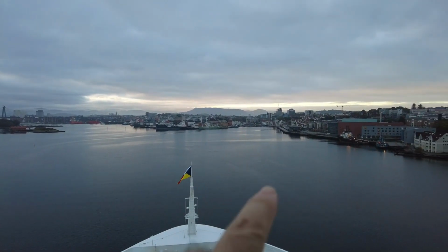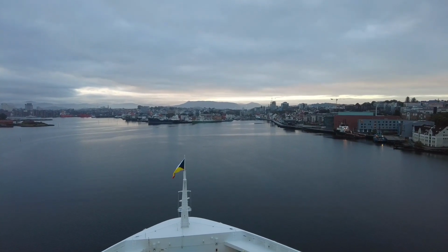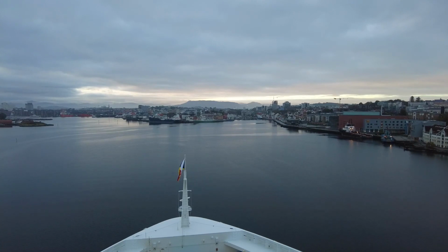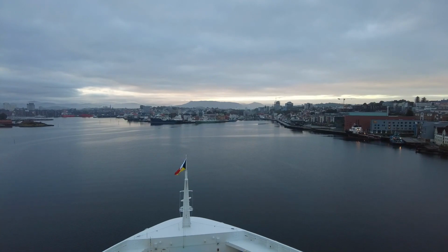It looks like we are going in this direction over here, as the ship's starting to turn. The weather's cloudy and sunny today. As I say, at the moment it's very cold, but I guess it's gonna warm up.